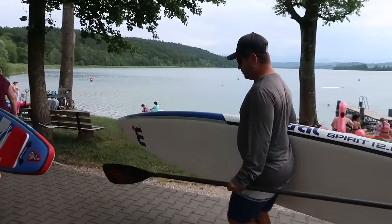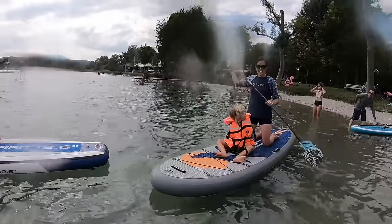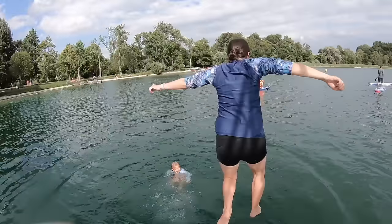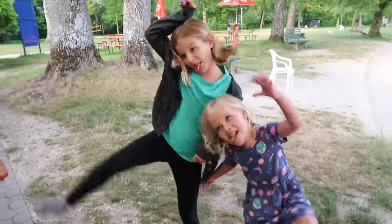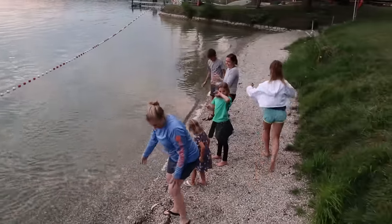We are going stand-up paddleboarding out on this gorgeous spot. That is epic.